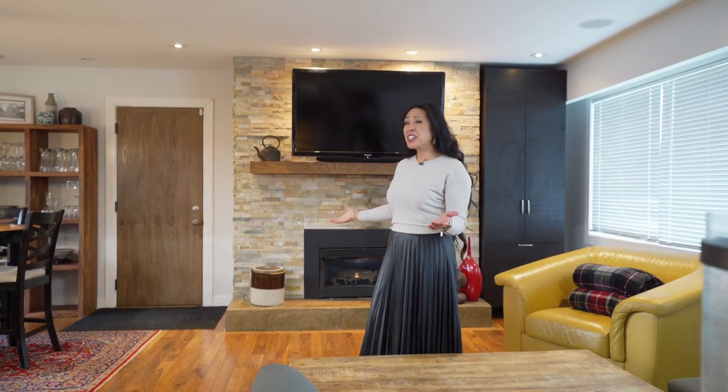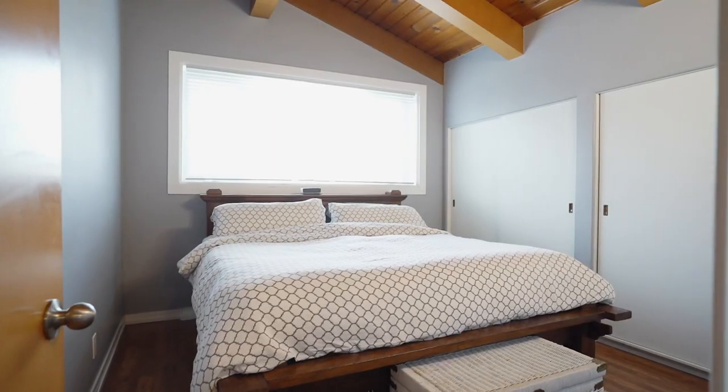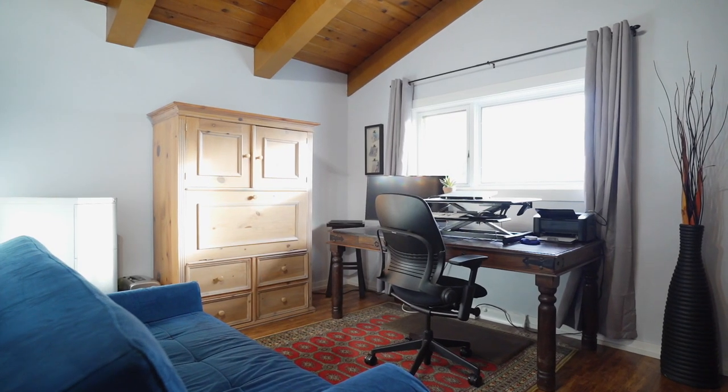Here we are in this gorgeous living area in this four-level split home. We have 3 bedrooms, 2 bathrooms, and a den, and it's perfect for a family of 4 who wish to live inner city.